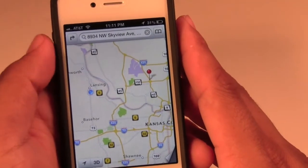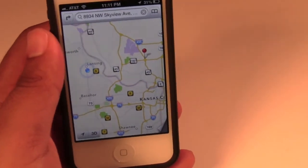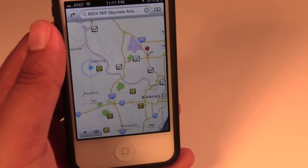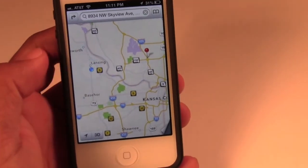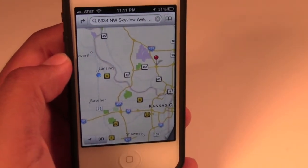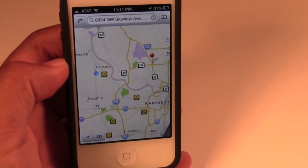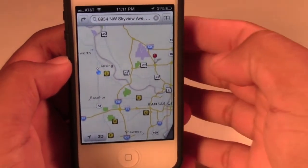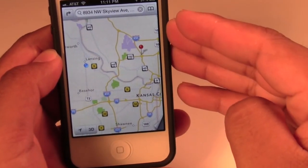Now this is just a basic overview. Of course, this is still beta 4. I'm not sure if there's going to be a beta 5 or the GM version next, and if it has more features, I'll definitely update this video. But for right now, I just wanted to go over the maps. A lot of people have been asking me about it, and I wanted to give a feel for it.